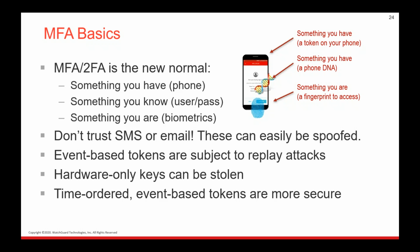So what you really want are time-ordered event-based tokens. There are also tokens out there by some vendors, I'm not going to call anyone out, that are event-based only. They're much more convenient to use than the time-ordered tokens because they don't expire, but they're not as secure because they don't expire.